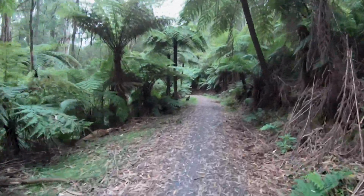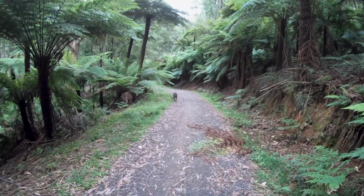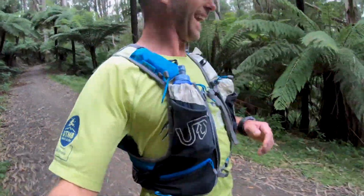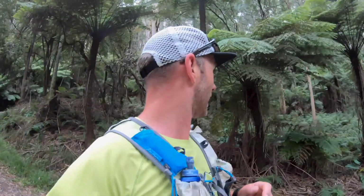There's some more mates there. Hey buddy. How are you? So some of the locals you might see on your run, again, they're quite timid, so give them a bit of space. But it's just one of those great interactions you get on the trail early morning before the crowds come.